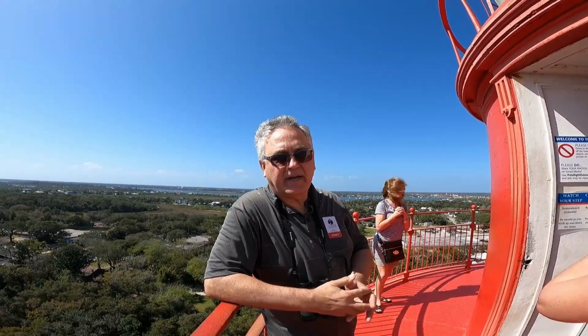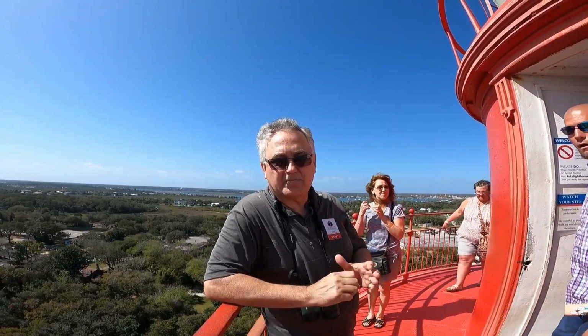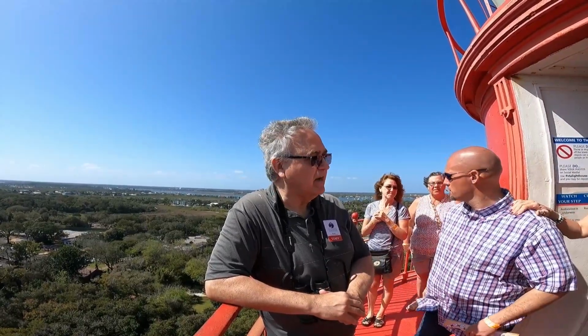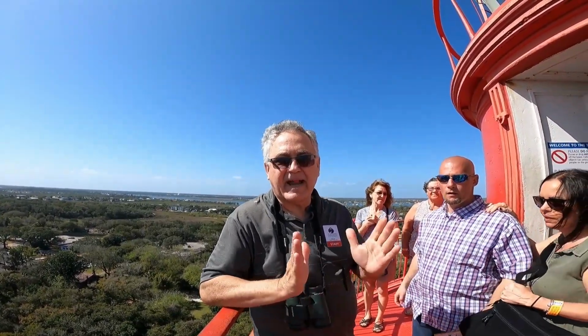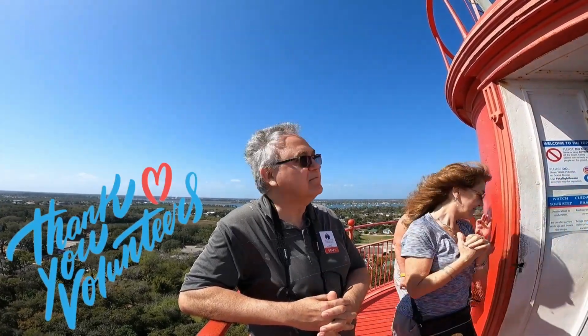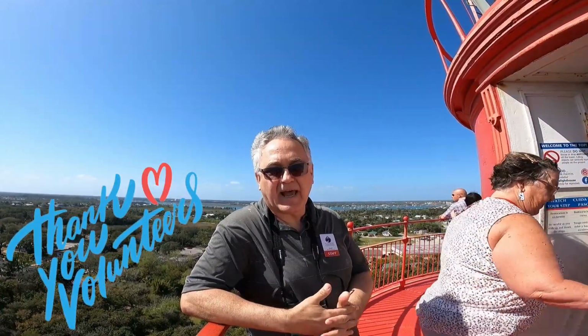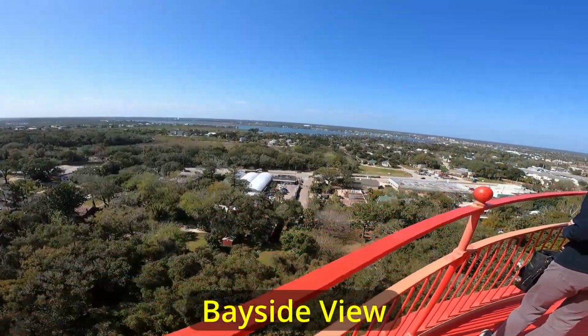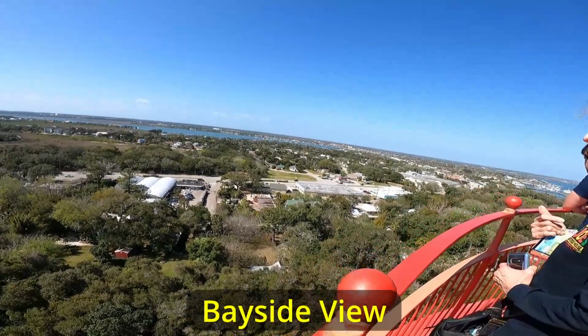And the accessibility to this lighthouse is very unique. It's much more accessible than many other lighthouses that I've seen. Most of the time it's very narrow, with one skinny guy up, one skinny guy down, and it's much different. So yeah, very unique opportunity to see the lighthouse here. This is the bay side.